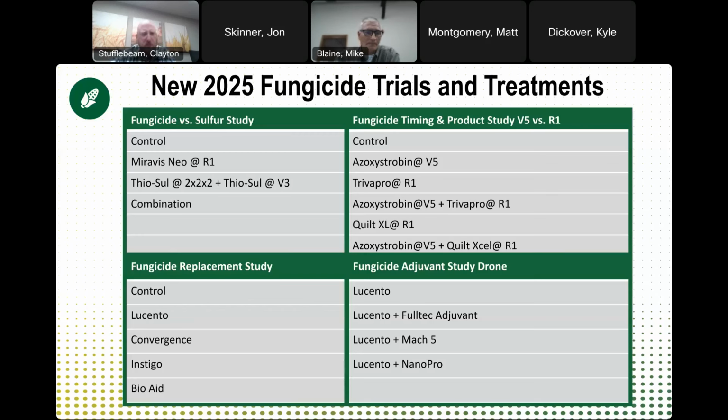Fungicide replacement study in the lower right there. Of course, we have a fungicide there, but then 3 other products that are not a fungicide to see if we can get a benefit out of those. And then lastly, the adjuvant study. So we're going to bring some of those adjuvants in the drone testing here in 2025 to see if we can get the same effect out of those with a drone versus a ground machine.